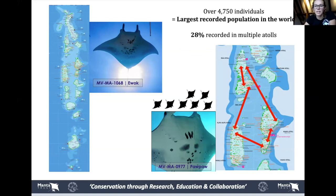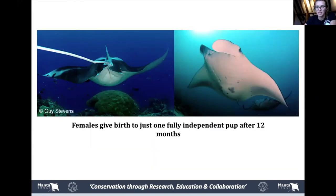And finally, we received a picture from a dive center in Addu Atoll, which is in the far south of the Maldives. So it's 700 kilometers from Baa Atoll. And I think you can guess who the picture was of. It was of Ewok. So Ewok had traveled 700 kilometers and she was even pregnant. So we think that Ewok actually found love and moved to the south. So this is some of the really cool information we can find out from photo identification.